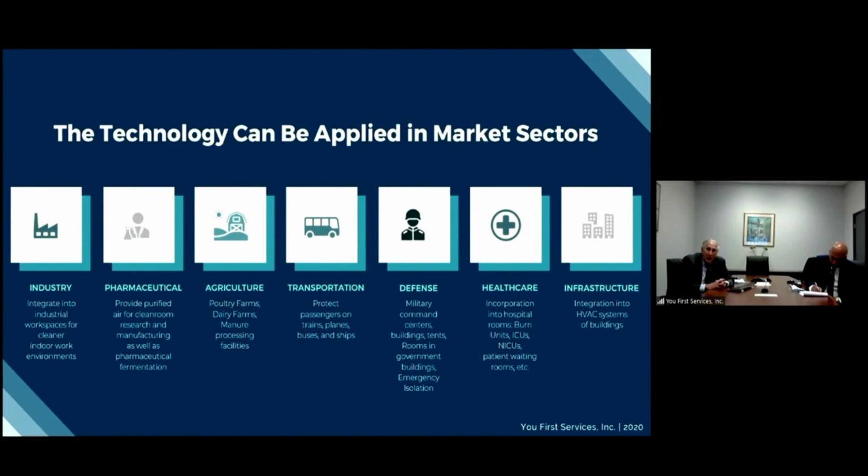The technology can be applied in various market sectors. There's, of course, a widespread need for pure air, from industry, pharmaceutical manufacturing, agriculture, waste, transportation, protecting passenger cabins, and the military applications, protecting shelters, especially portable shelters, and rooms in medical facilities. And it can be incorporated into healthcare facilities, hospital rooms, burn treatment, patient waiting rooms, etc.